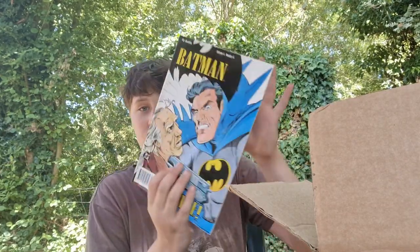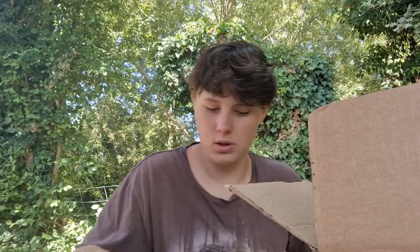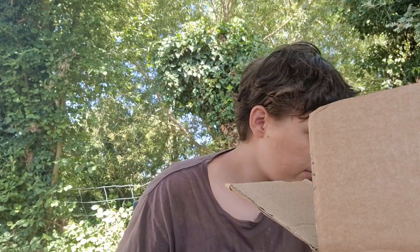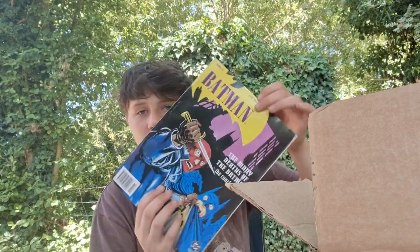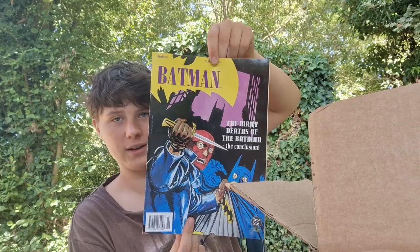Batman Revenge. Ooh, that's quite good. Batman, the Many Deaths of Batman. Very nice. Oh, and here we have Batman, the Many Deaths of Batman Conclusion, with an animated series thing on the back. Very cool. I'm gonna move this out of the way so you guys can see the comic better.